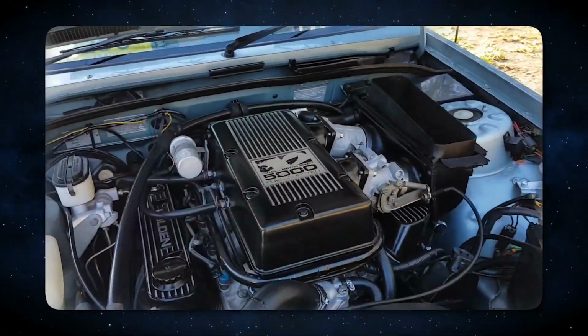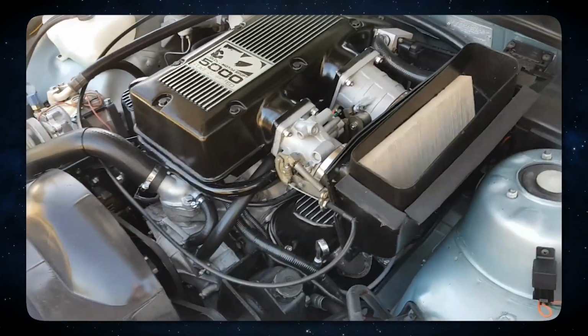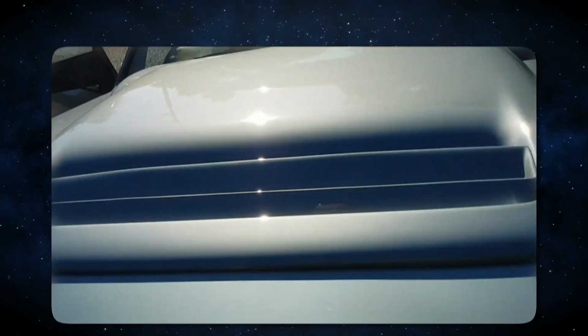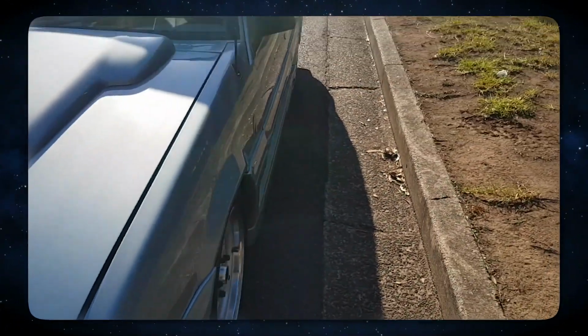Aerodynamics got serious too, with distinctive body modifications like a large rear wing for increased downforce. While not exactly comfortable for daily commutes, the VL SS Group A ruled the tarmac. It became a force to be reckoned with on Australian racetracks, etching its name in muscle car history.